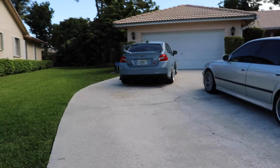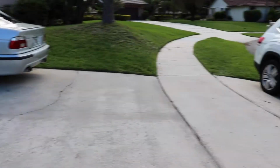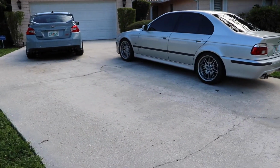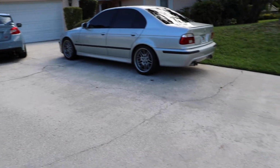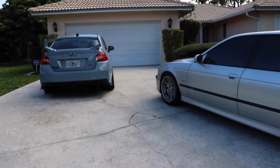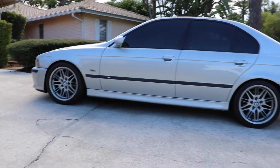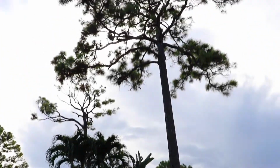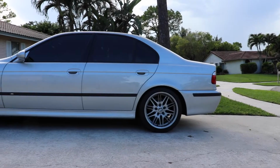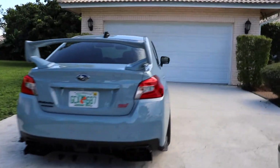Anyways, here we are, and yeah, this is my new home. I have a pretty long driveway, which I am very happy about. As you can see here, I can fit probably about 4 cars comfortably just on the driveway alone, maybe even 5 cars. The M5 is sitting outside right now. I do have these massive trees that give me a little bit of shade, so the cars don't get a beating all day from the sun when they're outside.